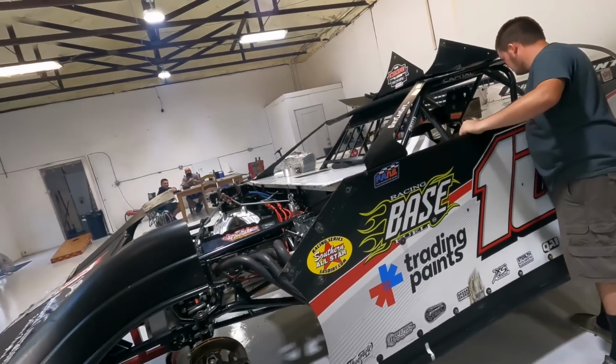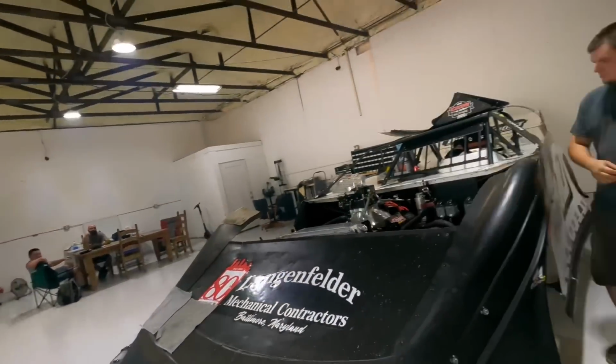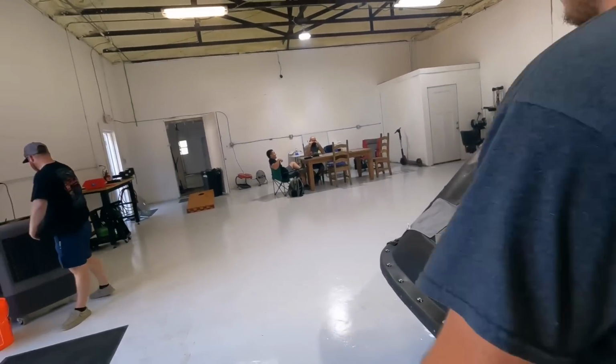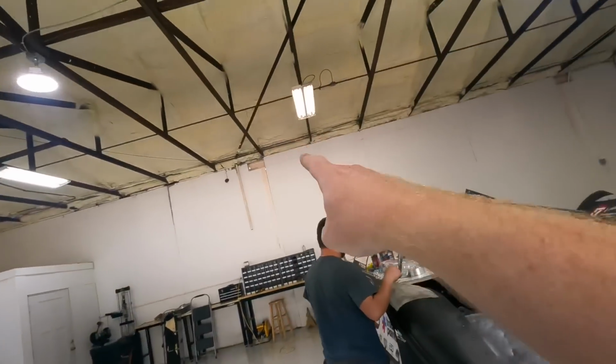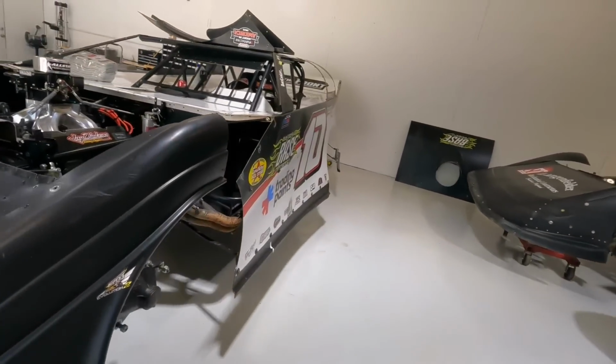Well, they know we're here now. Can't even see through this smoke. Yeah, turns out we're gonna have to work on the ventilation a little bit, I think. It don't help that all of our fans are blowing in. Yeah, you're right. We're gonna have to mount some fans up there or something. That's gonna do it for the first day of work in the new shop.